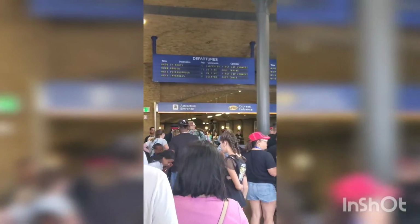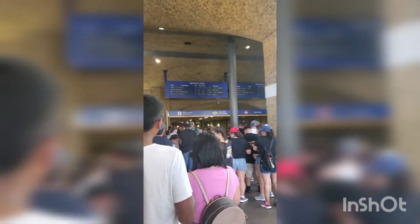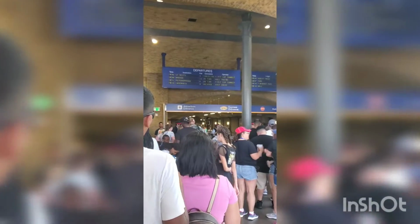So first, I want to say it was super crowded, obviously. This is the time of year to go to Universal, therefore Hogsmeade. But thank you to the Express Pass that Universal offers. I got to pretty much skip a little bit more than half the waiting time.